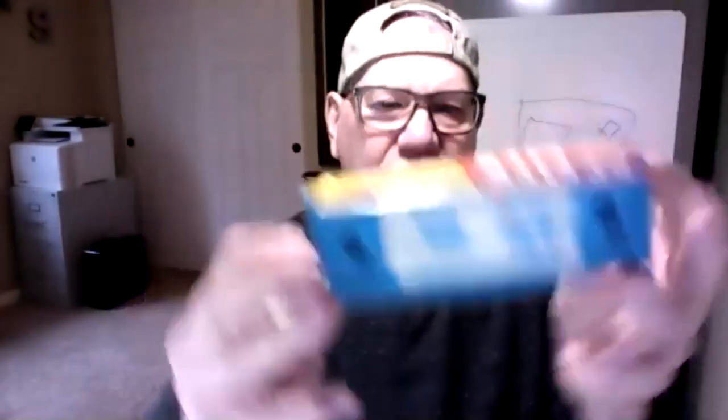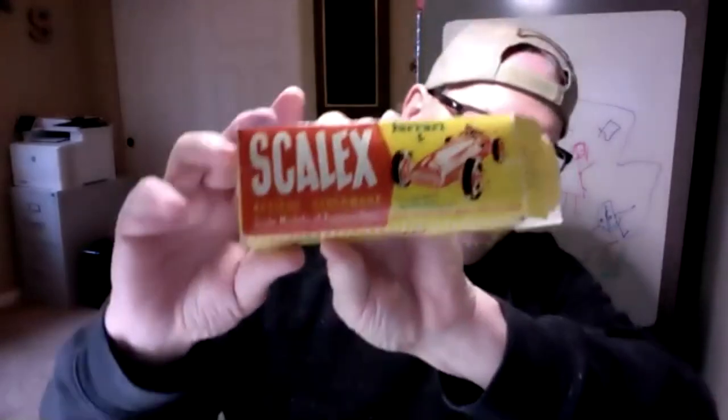Does it have a guide? No. It's not a slot car. It's a pullback car. And it's in with the box. Wow. You got the box. Where on earth did you find that thing? And where did the person who sold it find it?